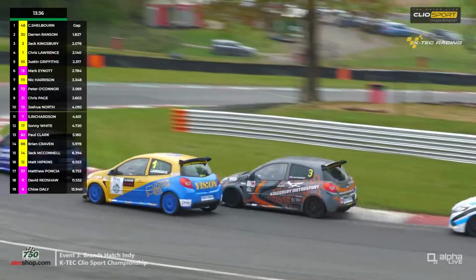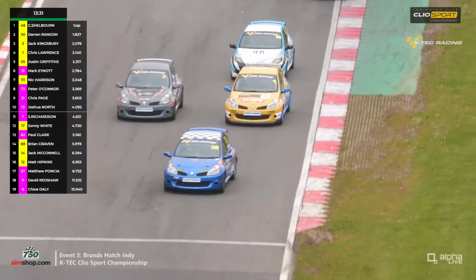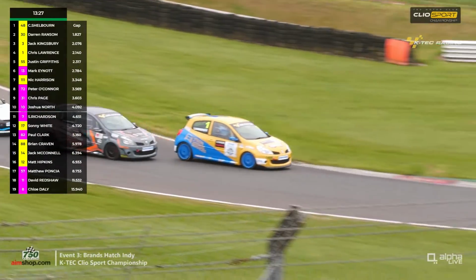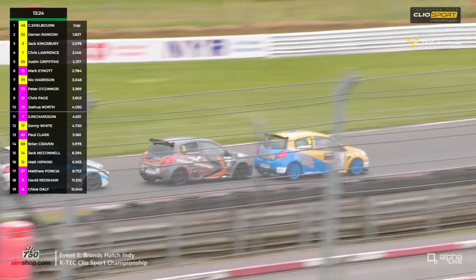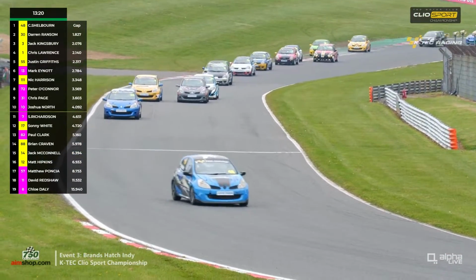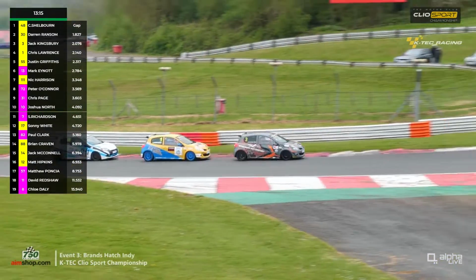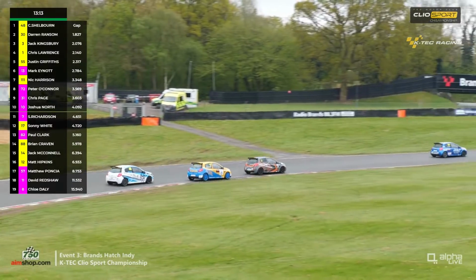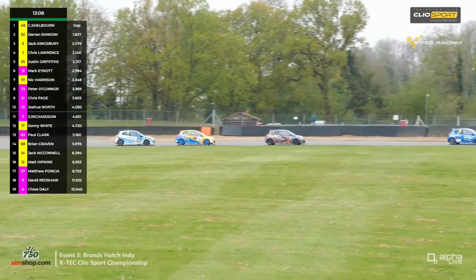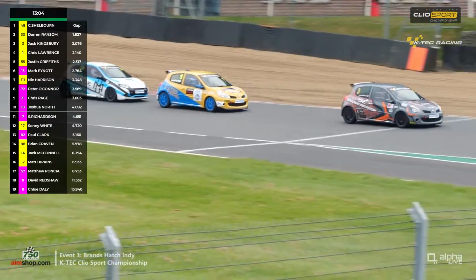Chris Lawrence has possibly got the better of Jack Kingsbury out on the outside line in that livery that's sort of a replica of Alain Menu's 1997 championship win in Laguna with the yellow and blue. He's ahead of Kingsbury through Graham Hill Bend, but by the time they get to Surtees, Kingsbury's back on the inside to get third place back. Last year's Class B champion versus last year's Class A champion, but both in the same car for the first time this year, with Justin Griffiths, who's fighting along with them there in fifth spot.